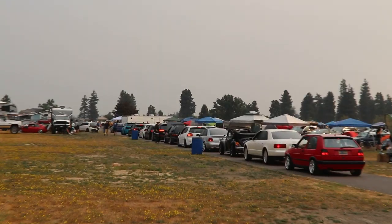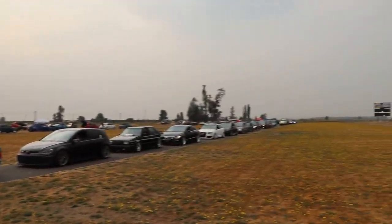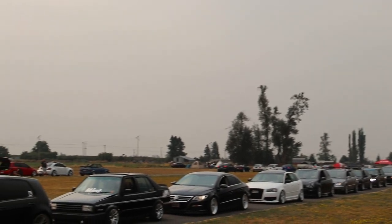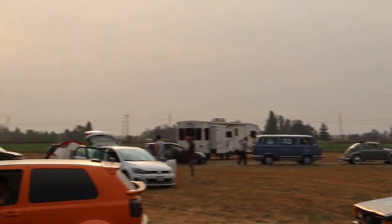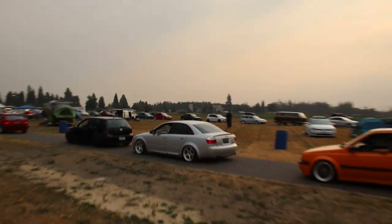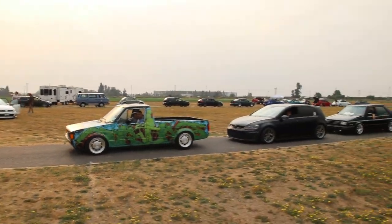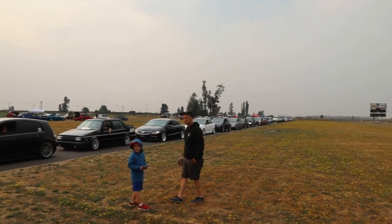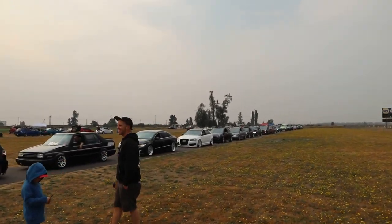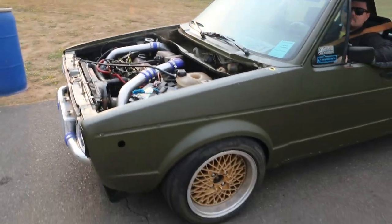This line is gnarly. All the way from there, all the way to down there, up over, and then all the way back down. There are so many good cars. That Mark II over there with the full cami kit. I mean, there's so many good things. The Beetle, this thing's cool. Yeah, I'm hyped for this show. What in the world is going on? I love it.